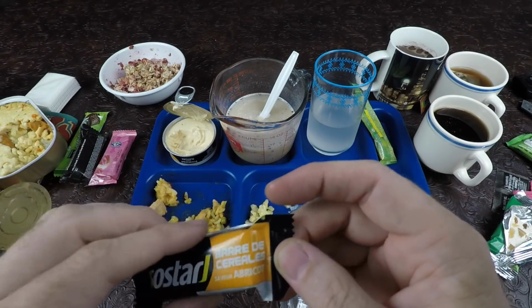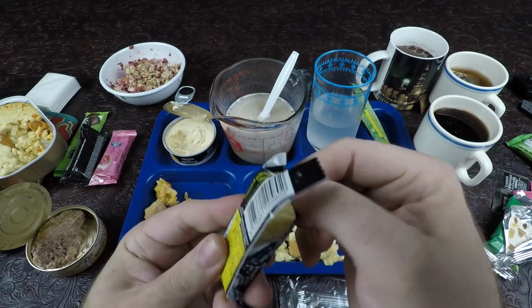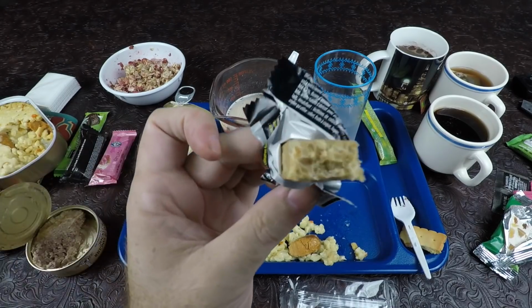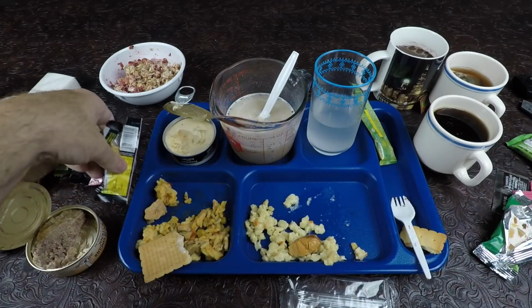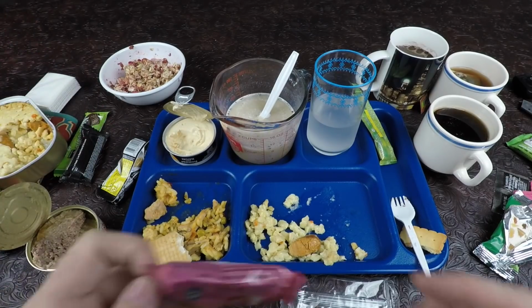Our Apricot Cereal bar. And some puffed rice in it. Not a lot of flavor in it. It doesn't taste bad, it's just very mild.